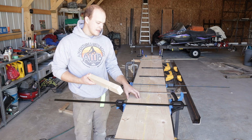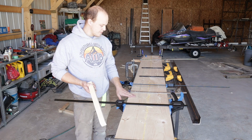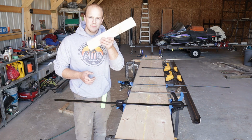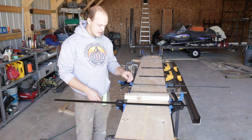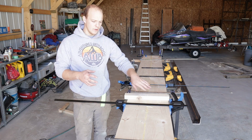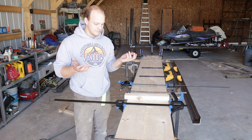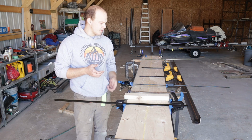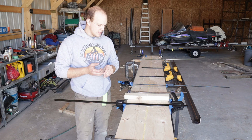The glue has mostly cured up. It's been hanging out for about 3 hours now. So before I remove the clamps, I'm going to take some of these scrap pieces of 2x3 I had laying around, put them on here and put screws through the 2x3, and that will help hold it together to ensure it's cured overnight basically. But I also want to get the other one put together so that this doesn't take like 4 or 5 days to finish up here.